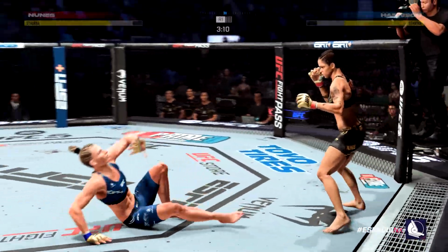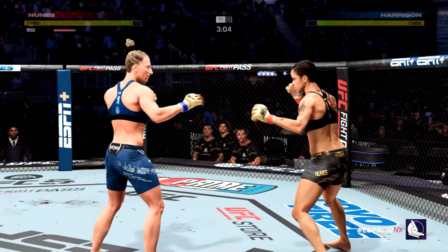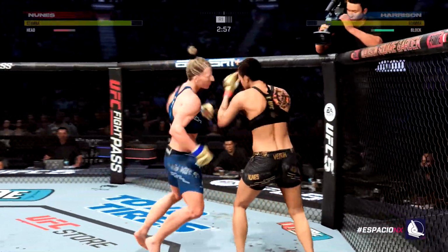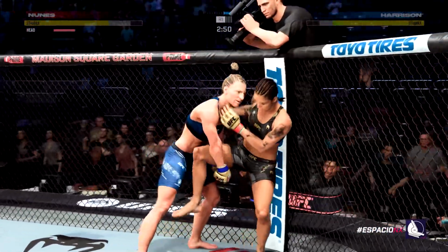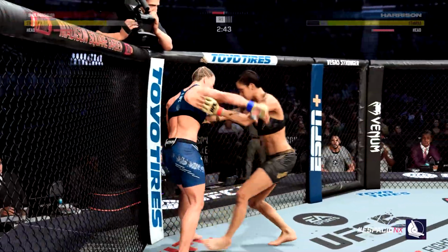Nunes gets back up. Man, she is just relentless. Unbelievable. She does a great job of getting that leg to the target. Beautiful leg kick. Now she gains some separation. The fighter is starting to open up a little bit.